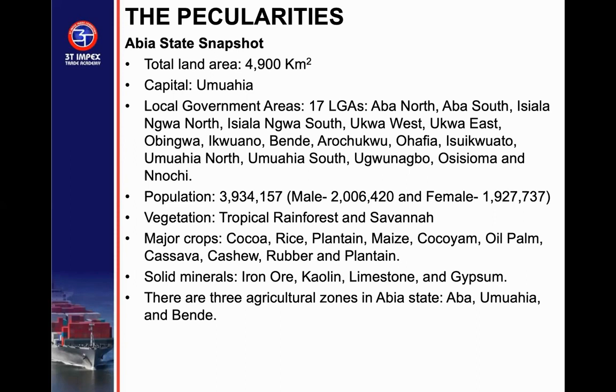4,900 kilometers. Capital is Umuahia. We have seen also that it has 17 local governments. Population at the time of this was about 3.9 million. Vegetation, tropical rainforest and savanna.